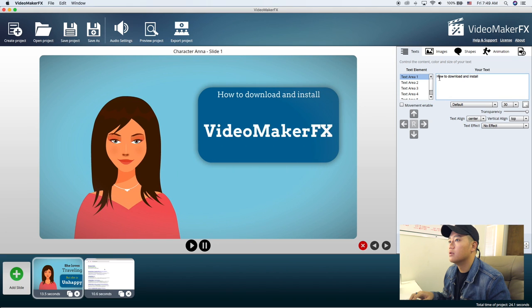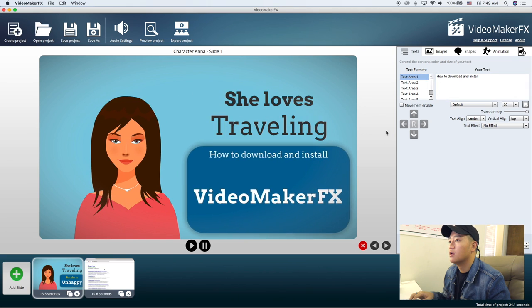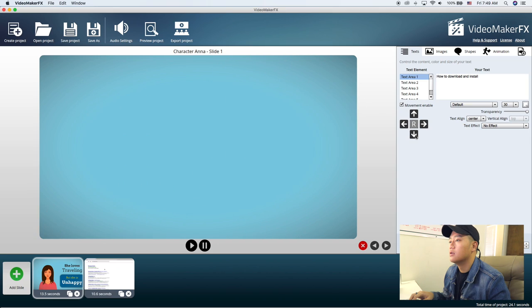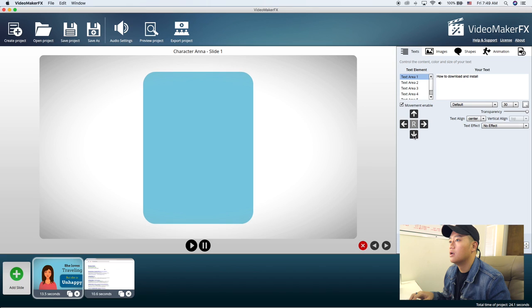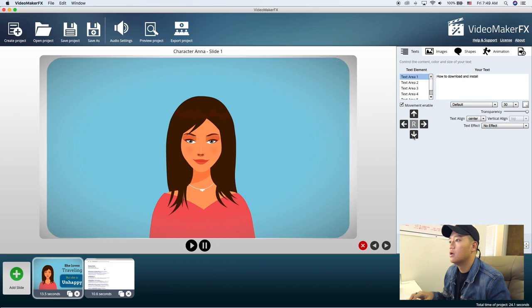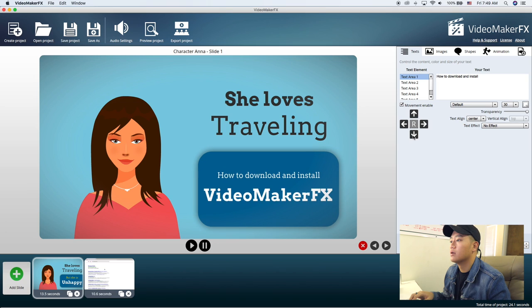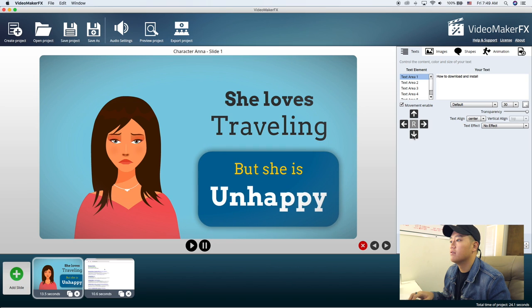How do you move the text down? Movement enabled. Type. Oh, there you go. See, that's cool. It's like right there, how to download and install VideoMakerFX.